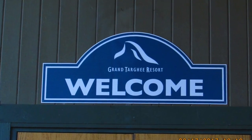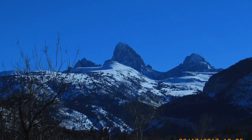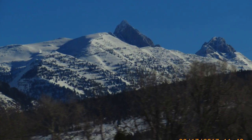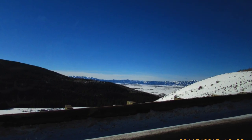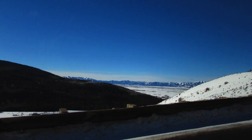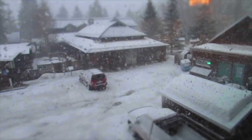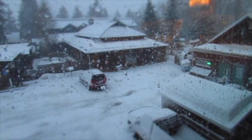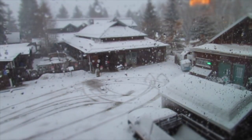Okay, so here are some pictures of the Grand Tetons in Grand Teton National Park, opposite side of the mountain where the city Jackson Hole is in Wyoming. So here's some pictures from behind the mountain range where Grand Targhee Ski Resort is, where I am right now. So here's an insane time lapse of the crazy snowstorm we got while we were in our hotel. We got like 3 inches of snow, which is pretty crazy.